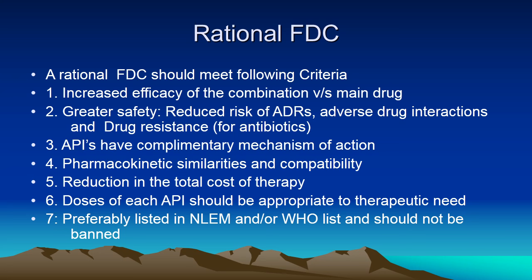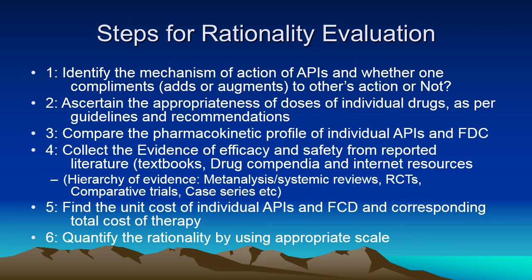Now, how to construct a rationality evaluation? Suggested steps are: first, identify the mechanism of action of the APIs and whether one complements the action of the other or not. Second, ascertain the appropriateness of doses of individual drugs as per the guidelines, textbooks and recommendations. Third, compare the pharmacokinetic profile of individual APIs and the fixed dose combination. Fourth, collect the evidence of efficacy and safety from the reported literature.